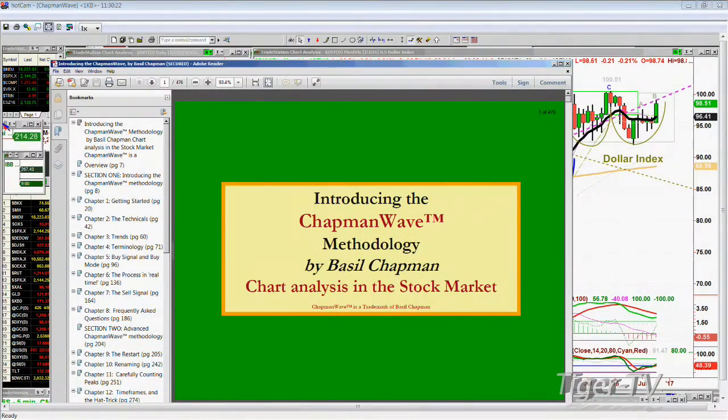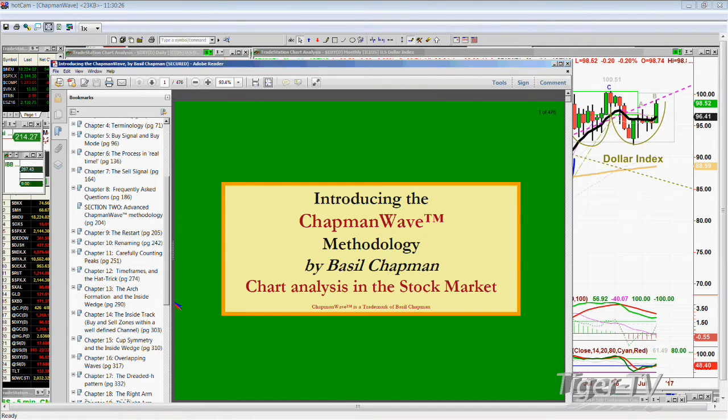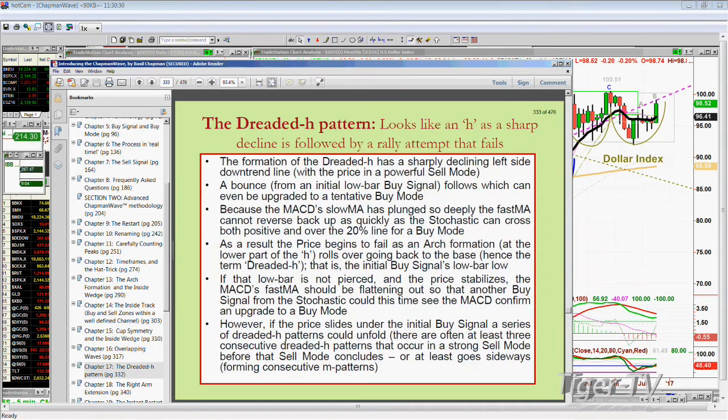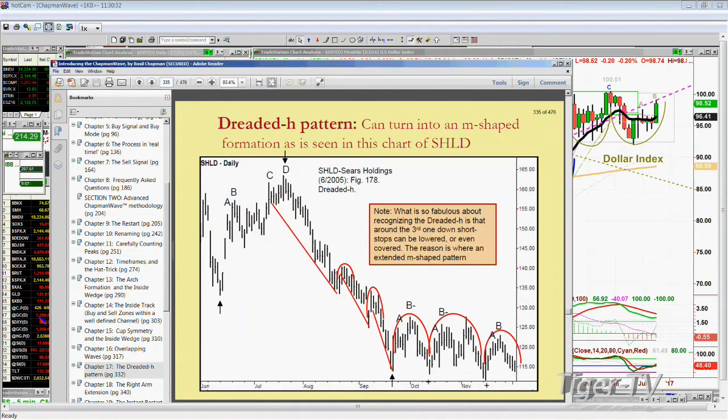Hi, folks, we're back. Let me just show this here because it's so important to what we're talking about. I'm going to go to chapter 17 in my CD, Introducing the Chapman Wave Methodology. Yep, there it is. This is the pattern that we're talking about. It is this upside down pattern. Yep, this one right here. The dreaded H pattern can turn into an M-shaped formation, as seen in this chart of SHLD, Sears Holdings.